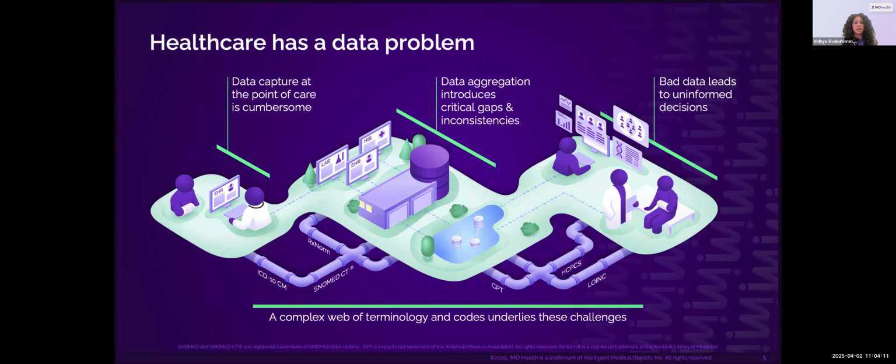The end result: bad data leads to uninformed decisions that then affect patient outcomes, resource allocation, and healthcare costs. Underlying all of these challenges is a complex web of terminology and codes. As you can see in our illustration, healthcare data flows through multiple coding systems, from SNOMED to ICD-10-CM to CPT, HCPCS, LOINC, and RxNorm, and obviously much more. Each system serves a specific purpose, but together they create a maze that healthcare data must navigate. IMO Health Solutions address these challenges by standardizing terminology and mapping between these different coding systems, creating a more seamless flow of accurate clinical information throughout the healthcare ecosystem.